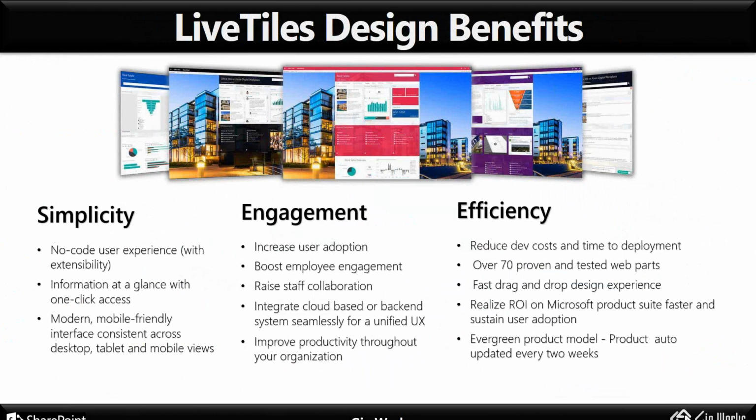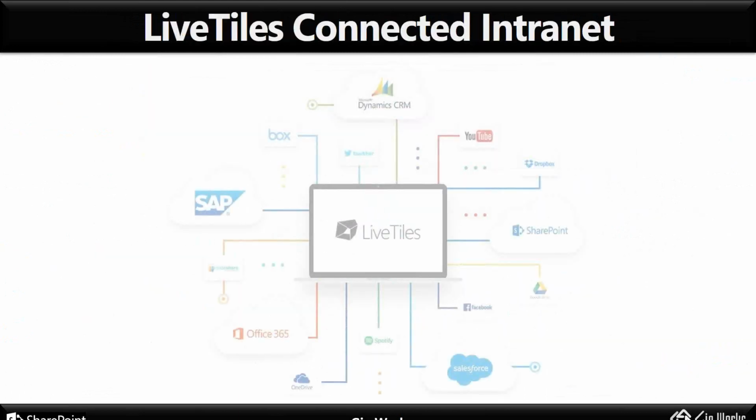And of course, efficiency. It really dramatically reduces the development time and associated costs with the implementation of a custom look and feel, and is guaranteed to scale. That one person who built it, you don't have to depend upon them. You have an entire company that ensures continuity as you go forward.